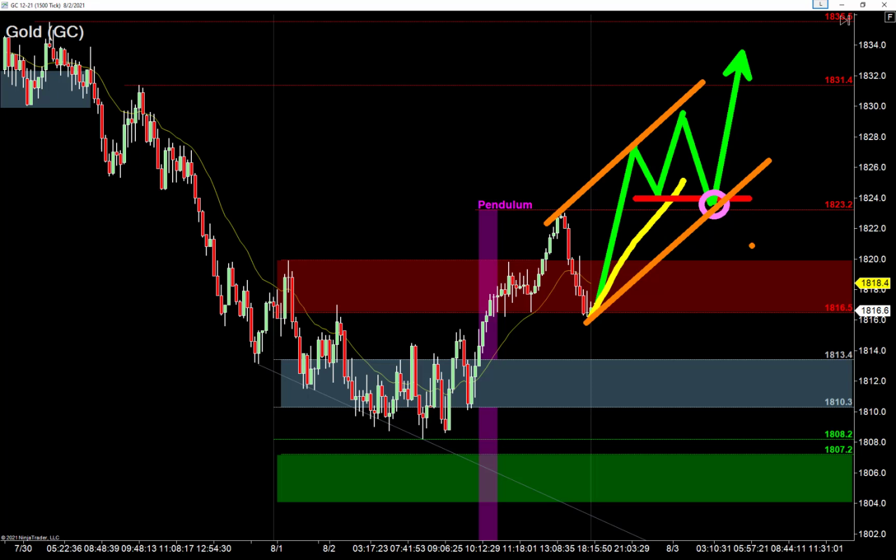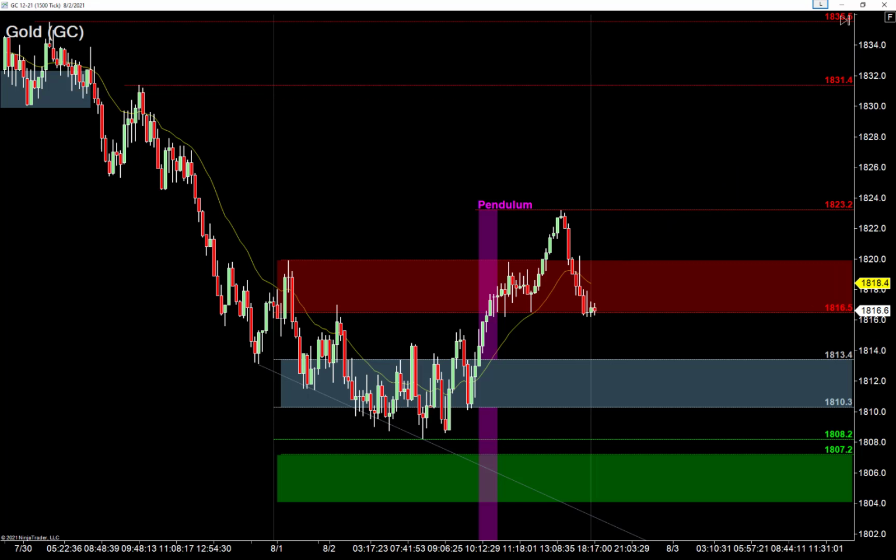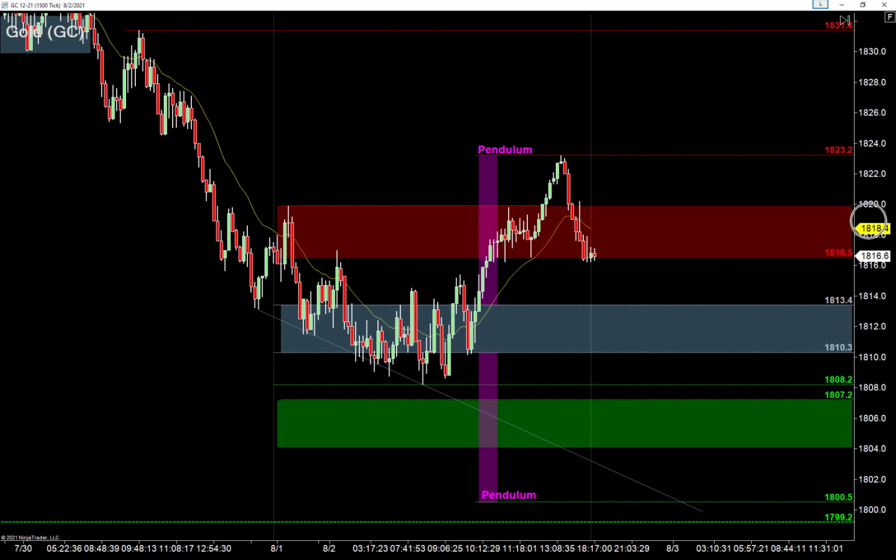But just remember, if you have enough strength going higher, everybody's going to want that trap on the way back up. Again, 1834, 1835 area up there overhead. All right, as we go lower here, these are the types of scenarios that can really run.